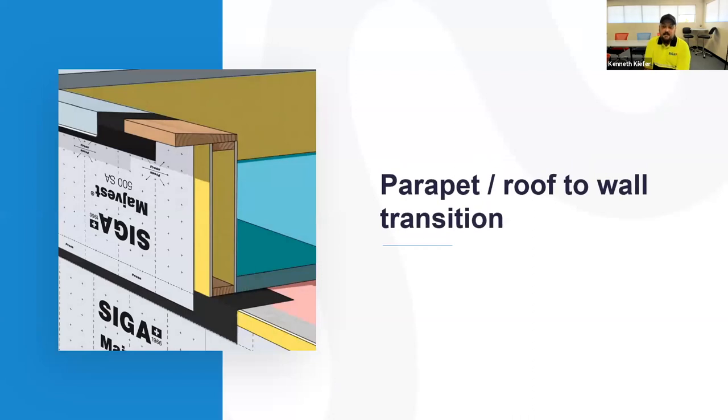Some details to think about are your parapet, your roof to wall transition. So you can see here, we've got this material here tying into the temporary vapor control layer at the roof. So there's the air barrier continuity here. This is no longer part of the thermal envelope. So we just come up here and now we just have to deal with this as a weather barrier. The continuity is here.